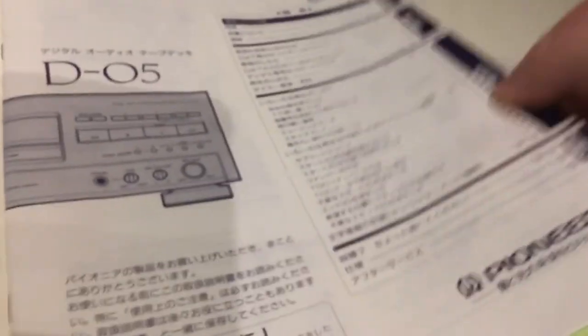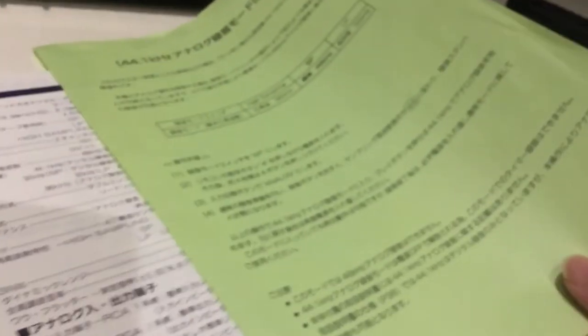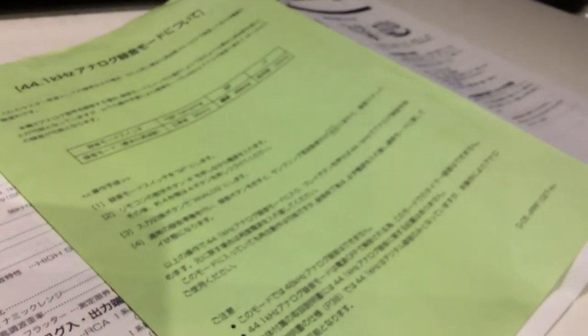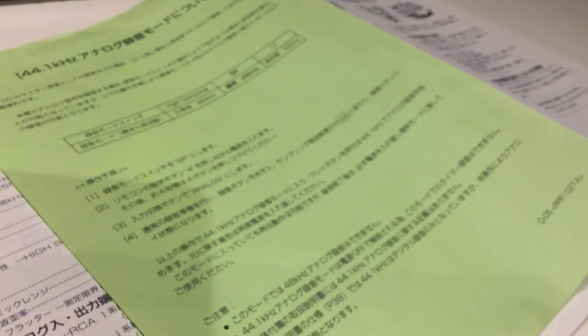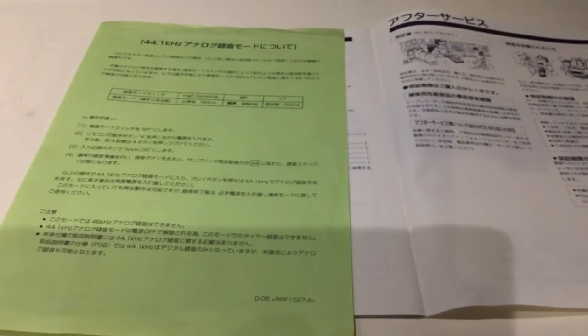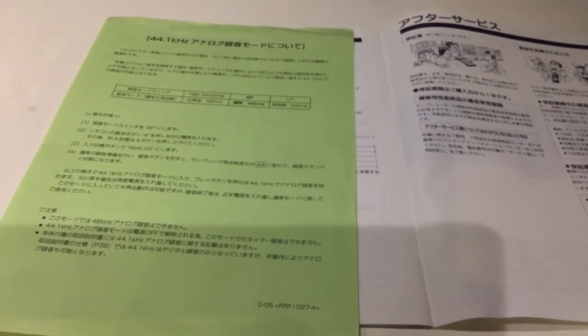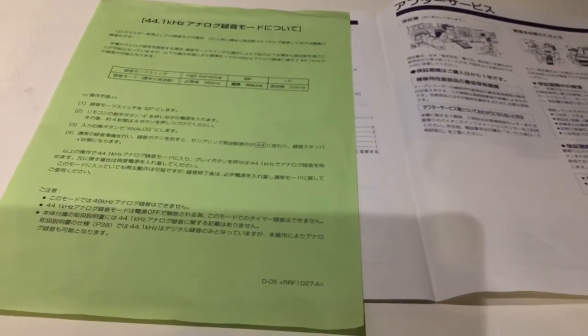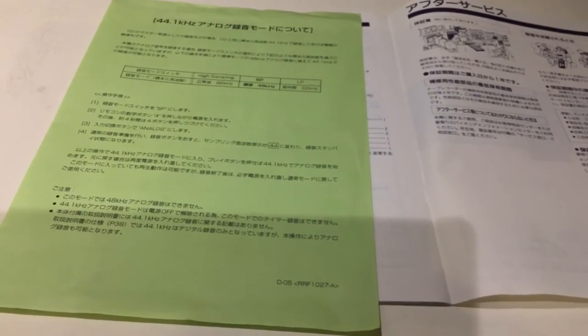So I've got the manual here, and there are some technical specs on the back. Now, interestingly, when I got this, it has this green sheet, an additional sheet of information put in with the manual. And this is rather interesting, because it gives information, it claims, that is not in the manual. What they're saying on this green sheet is that there is a little trick you can do to set the sampling rate to 44.1. Now, 44.1 kilohertz is what a CD is.